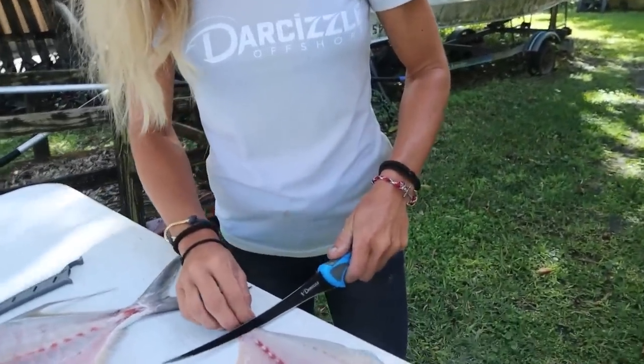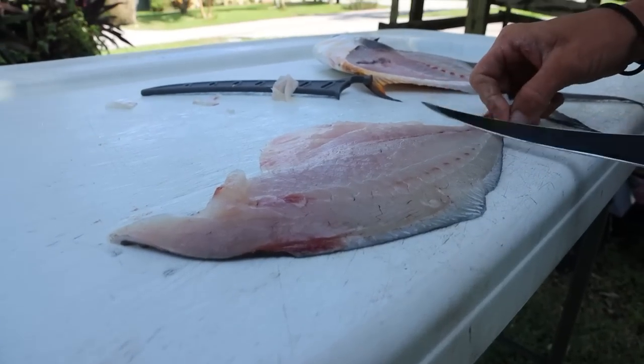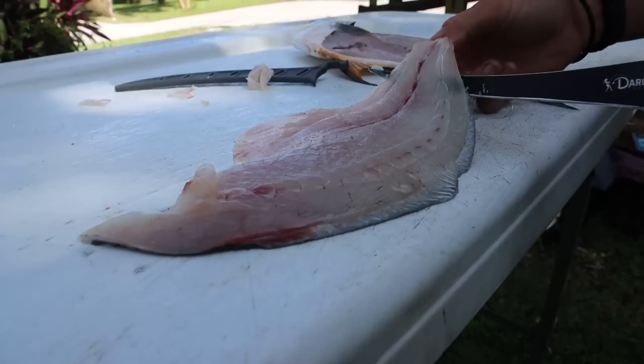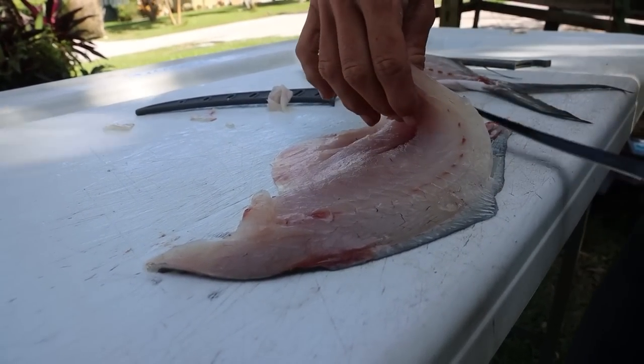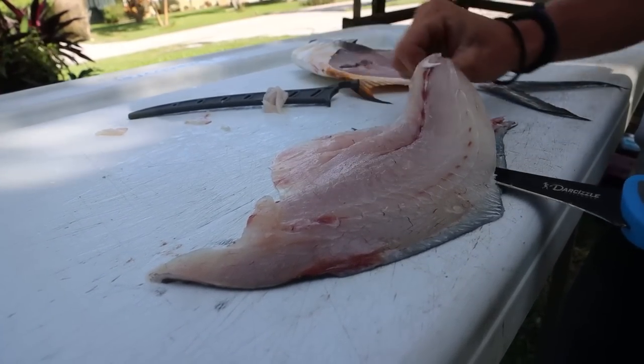Okay, let's do this. It does have pin bones. Meat looks quite tasty, and I'm going to just take my time with this, and hopefully I don't cut through, because it is a tricky fish to fillet. Or skin, that's for sure. One of these days, I'm really looking forward to catching my own permit in our home waters, but either way, this fish was caught on our boat.